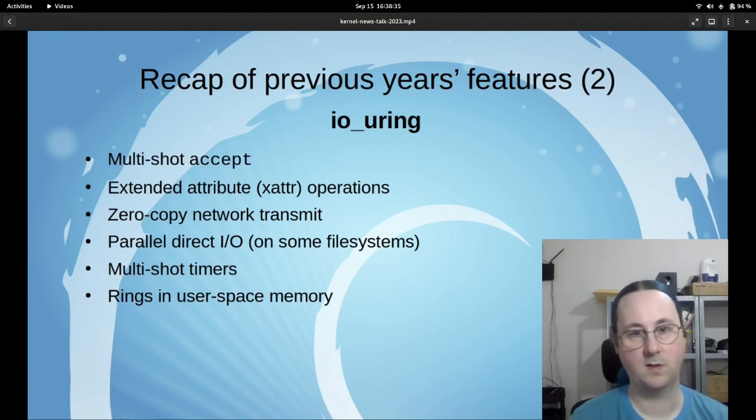On some file systems, it's possible to issue multiple direct IO operations in parallel. On other file systems, those operations will still be serialized. io_uring supports timers for timing out operations. This can now be configured as multi-shot, so that they will fire repeatedly at intervals. It's also possible to allocate the command and completion rings via io_uring in user space memory now. That allows you to allocate larger rings, which wasn't possible previously when using kernel memory.